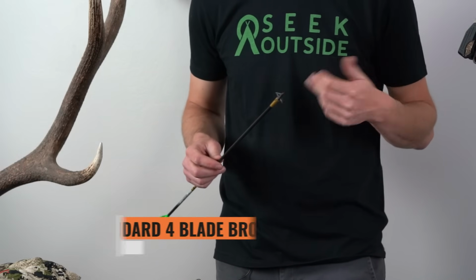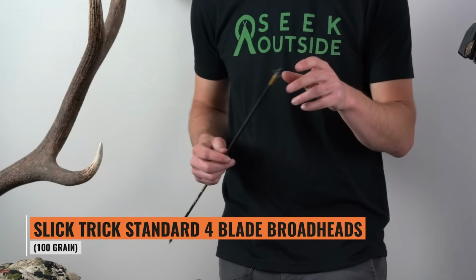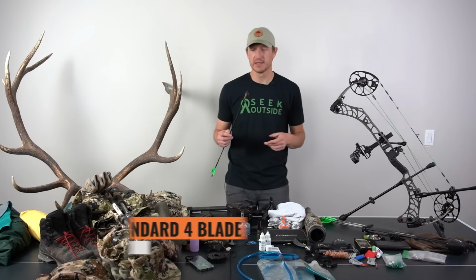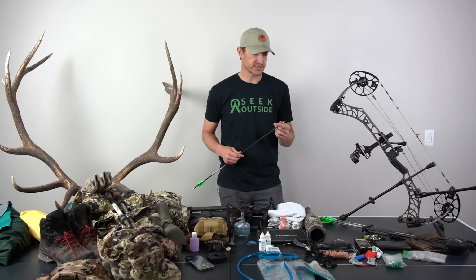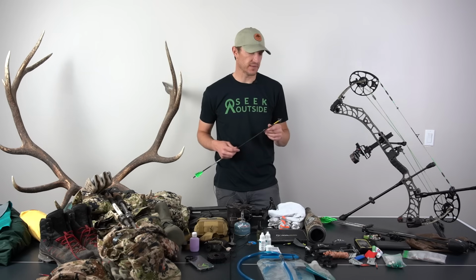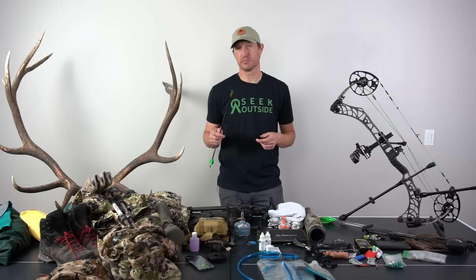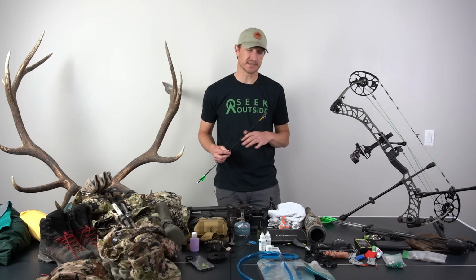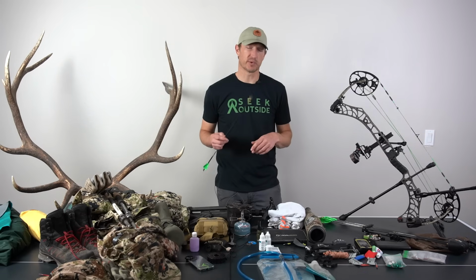I am still personally shooting 100 grain broadheads. This is one of my very favorite heads, and a head that I'm going to use this year once again. This is a Slick Trick standard 4-blade. They also make this in a stainless steel pro model this year, so I may end up having to pick up some of those, where those are solid stainless steel. It's a great looking broadhead.